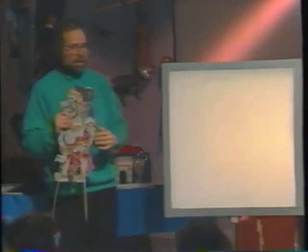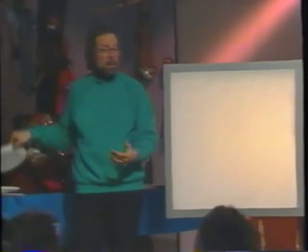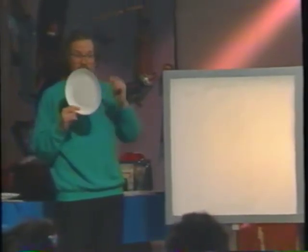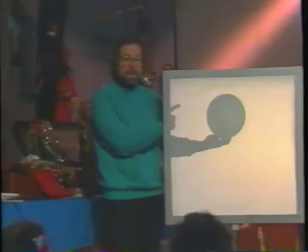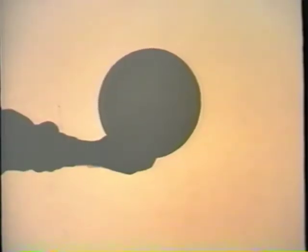But you don't need leather to make puppets. I bet some of you have already made shadow puppets, and you know that you can use paper or cardboard. You might even use a paper plate. Now, if I put the plate behind the screen, it's solid, right? No light goes through it. We call something solid opaque. Can you say that? Opaque. That's good. Opaque, solid. No light goes through it.